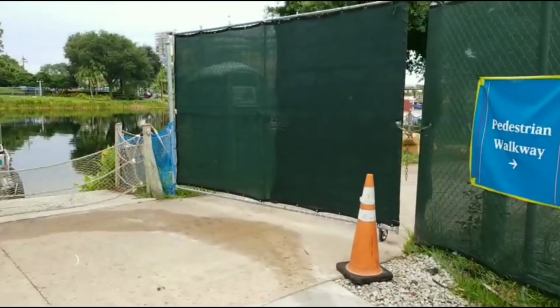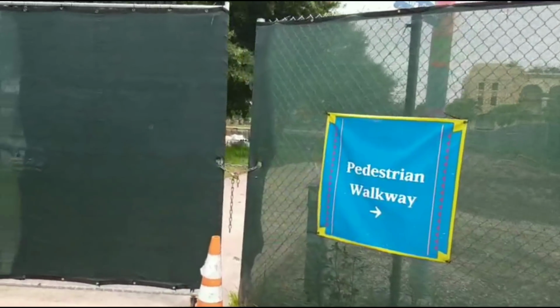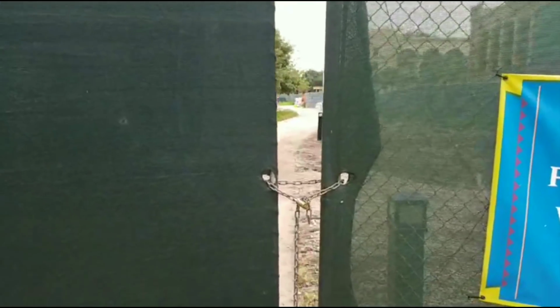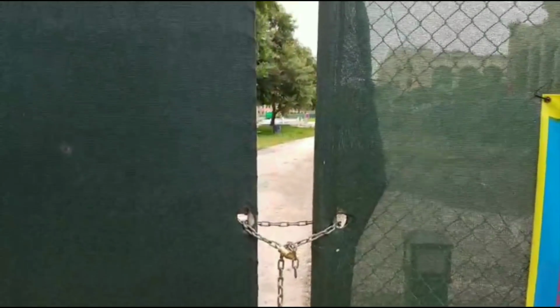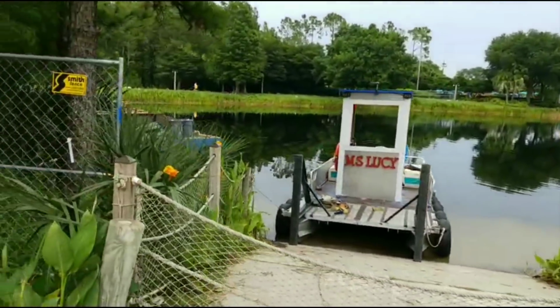Hey, Jimmy and Jeannie, all right. Watching from Columbus, Ohio. Sweet. I'm actually from Ohio. I moved here 3 years ago. I was from the Cleveland area. This was the original walkway, so this will reopen again once the construction is done. Ed from Youngstown. Awesome.